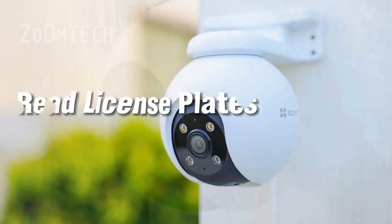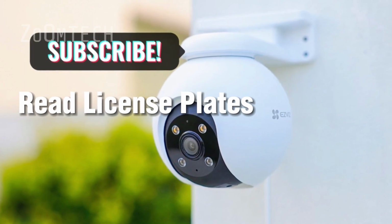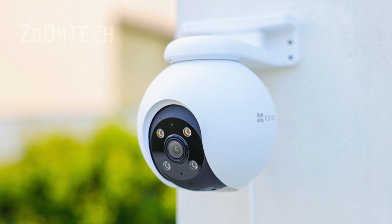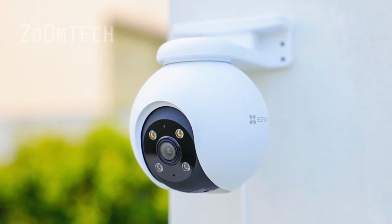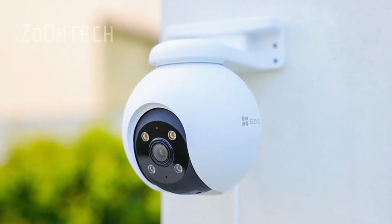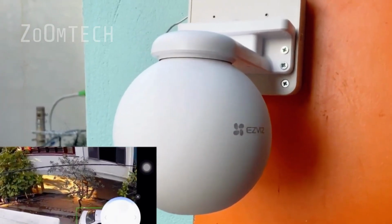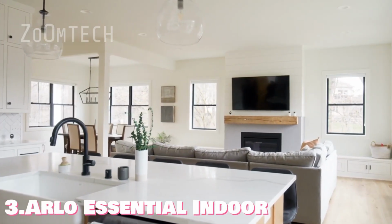It is possible to read license plates on cars and see fine details on people's faces thanks to the remarkable detail in the video. It is not a fuzzy mush like with some cameras. In particular, when things are quite close to the camera and it is employing its LEDs, night vision is rather good. 3. Arlo Essential Indoor Camera.